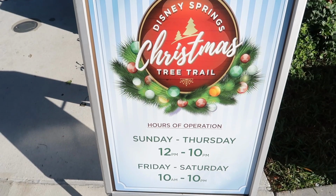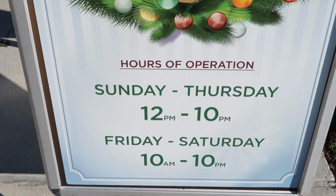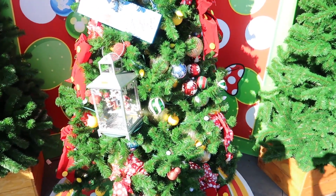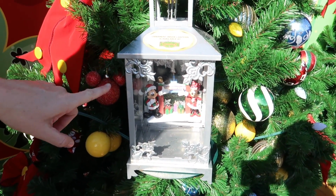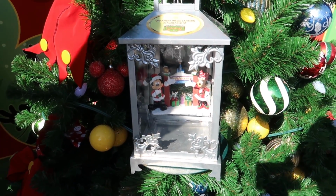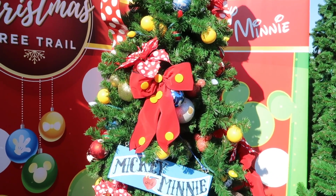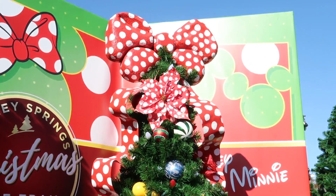If you're going to be in the area during the Christmas season and you want to see the tree trail, here's the hours of operation. So here's our first tree. What is this, a Mickey Minnie tree? Yes, it's so adorable. Oh my goodness. That ornament is so cute. So in each lantern, you can find the ornament that's for sale in the Christmas store here at Disney Springs. Love the polka dot on the... Oh, and the top has her bow.